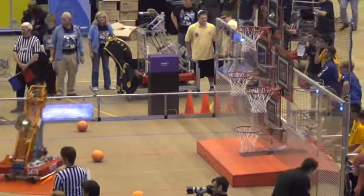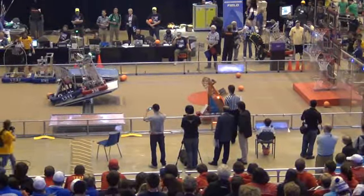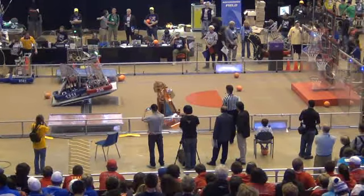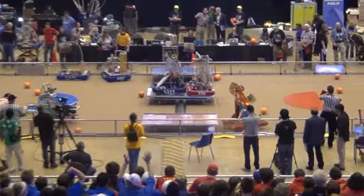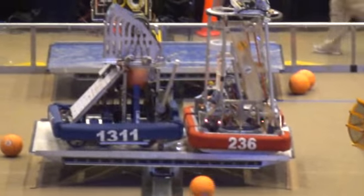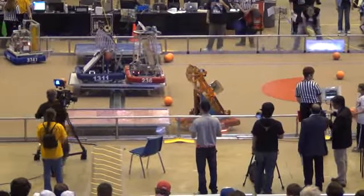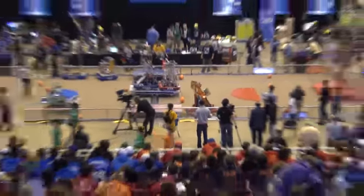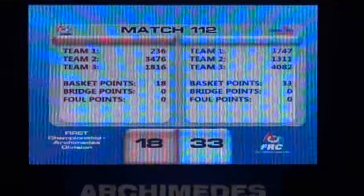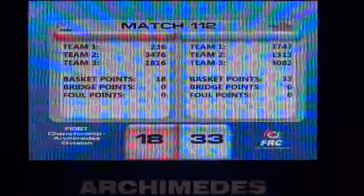Tantec, also from Minnesota, trying to balance on the Blue Alliance bridge. We're coming down to the last 3 seconds. 3, 2, 1. And it looks like we have a cooperation balance there. That's the conclusion of match 112. Cooperation balancing, two important qualification points for all six teams in that match.